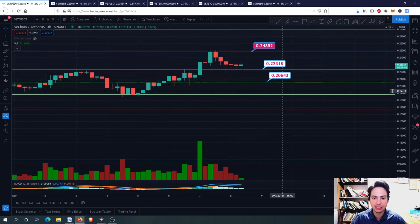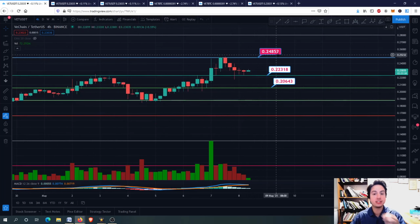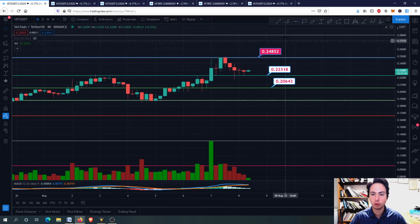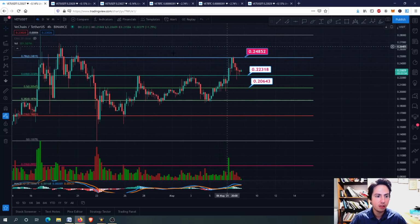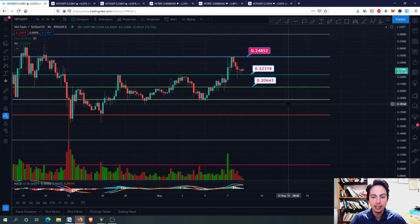I will keep these levels, and of course we are having the 24 to 25 cents as our major resistance level. We want to break that in order to test the previous high that formed back on 17th April, where we had this huge sell pressure, as you can see here.